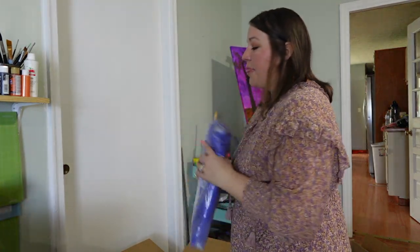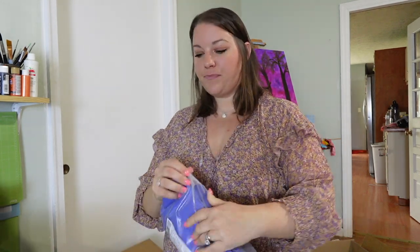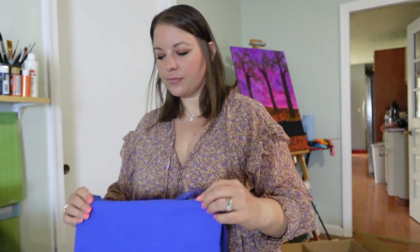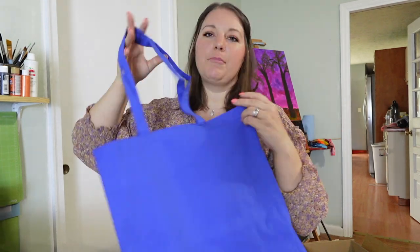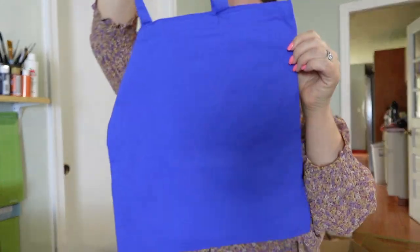Another product that I want to launch with this spring launch is 2 tote bags. I have 1 white tote bag that I'm gonna release that is going to have a really cute sun on it, and it'll say hello sunshine. And then this one, I wanted to try a colored tote bag. These are pretty thin, but super cute. I'm gonna put a big white daisy on these with a yellow center. And I think that'll be really pretty.